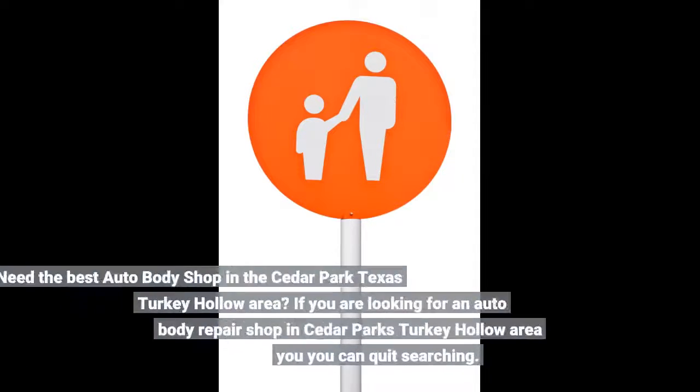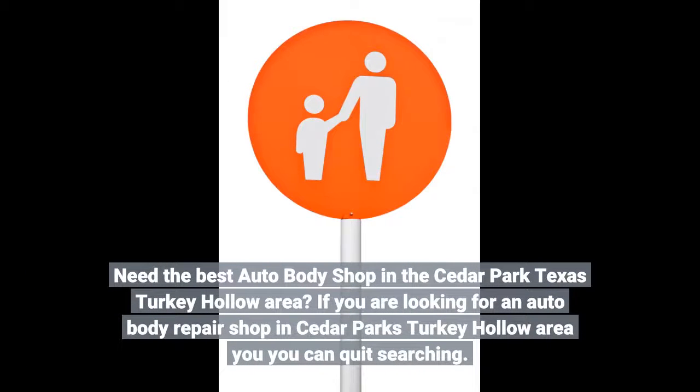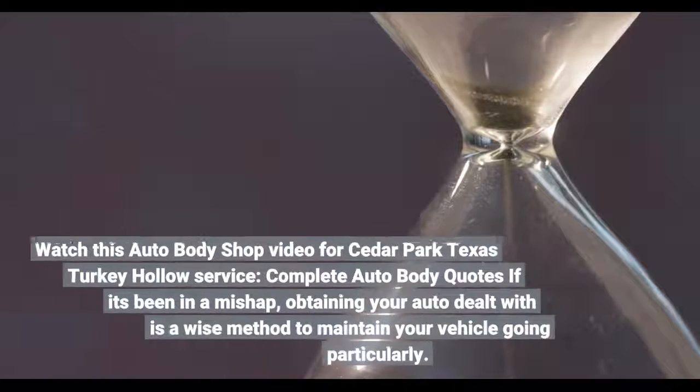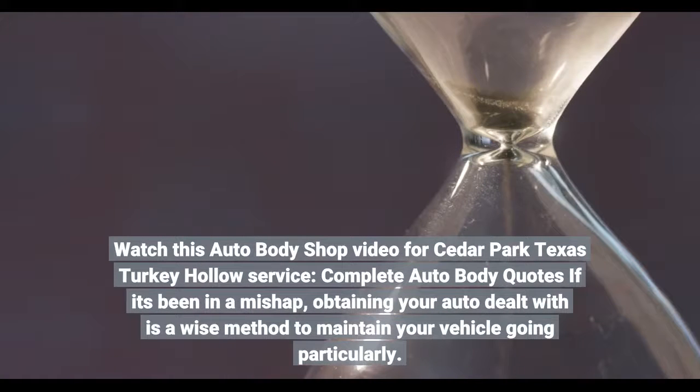Need the best auto body shop in the Cedar Park, Texas Turkey Hollow area? If you are looking for an auto body repair shop in Cedar Park's Turkey Hollow area, you can quit searching. Watch this auto body shop video for Cedar Park, Texas Turkey Hollow service. Complete auto body quotes if it's been in a mishap.